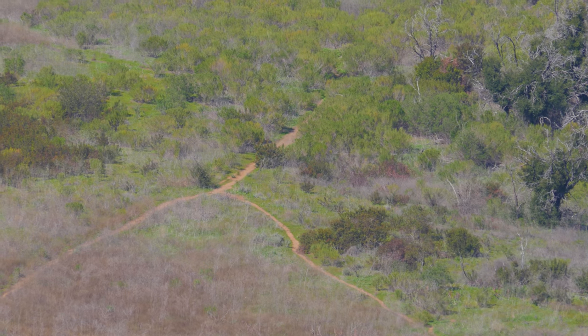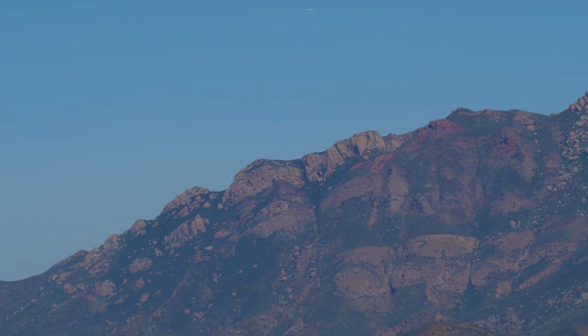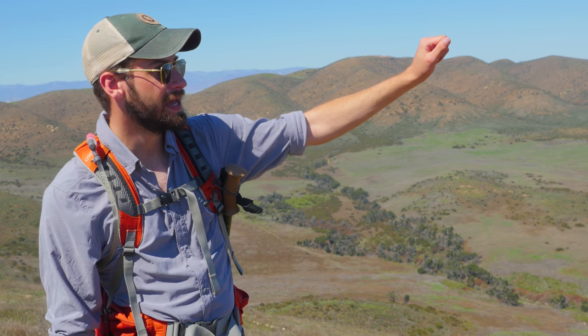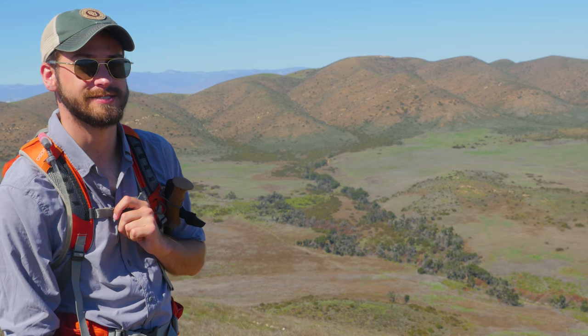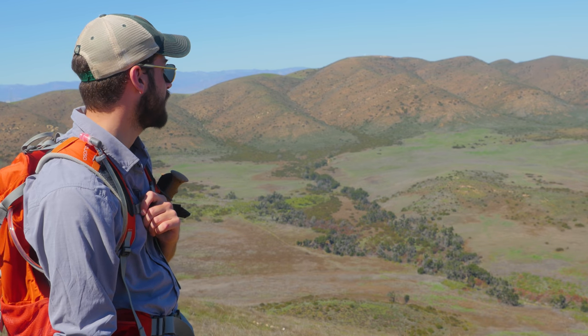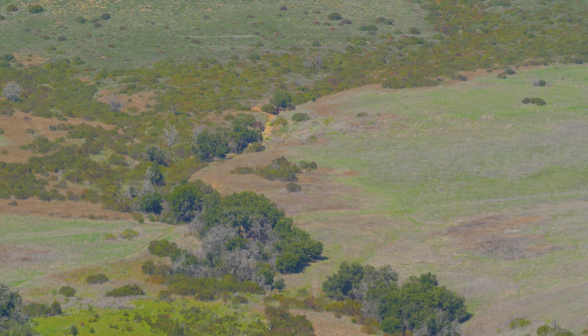Now the cool thing about this is a terminus for the Backbone Trail. And the Backbone Trail starts or ends here, cuts through the Boney Mountains, all the way through Topanga Park and right near Griffith Park, actually. And it's about a 60-mile trail in total. You can't officially backpack it yet, but you can day hike sections of it. And this is a beautiful valley, especially right after a lot of rainfall turns it beautiful green. In the summertime, it's gold.